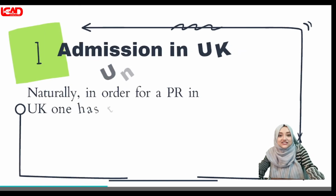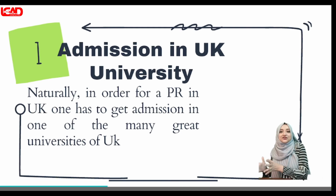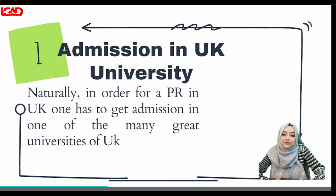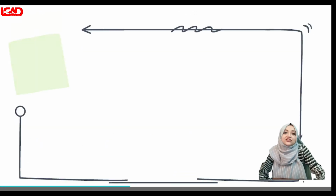First step, getting admitted in any university in the UK. Admission in a UK university. In order to get a permanent residency, you have to go to the UK. And to go to the UK, you have to take admission in a university of the UK. Now, every university has different requirements. Every university has its own requirements. You have to make sure that you meet both the academic and language requirements of the universities, and you apply for an offer letter, and once you successfully get the acceptance from the university, you apply for the student visa.